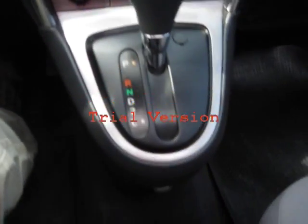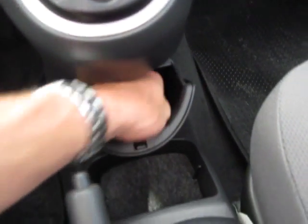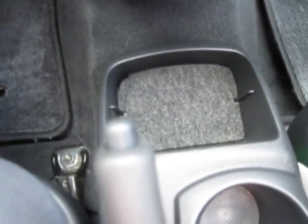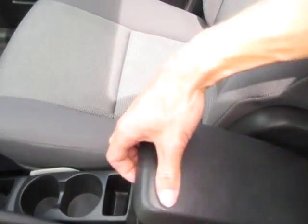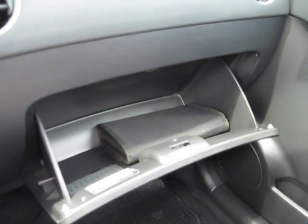If you come down here, you have a storage bin right here. You can put stuff inside of there. You have a little storage bin there, 2 cup holders, and then this is your center console where your elbow is also at. That opens up, and it's a pretty deep console. You also have a very deep glove box, so you can put a lot of stuff in there if you want to.